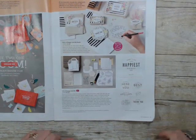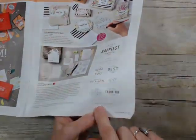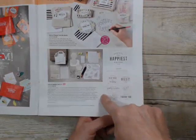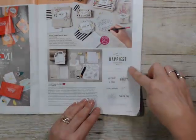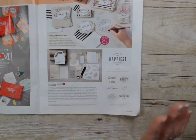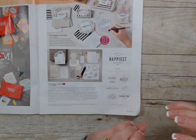One thing that I want to point out, see here, the stamp artwork is shown at 50%. So this is at 50%, but this one here is the actual size. So this can maybe fool you a little bit on the size.